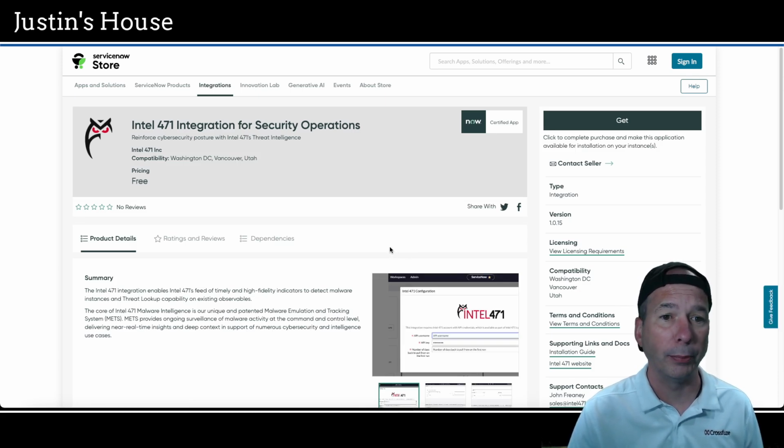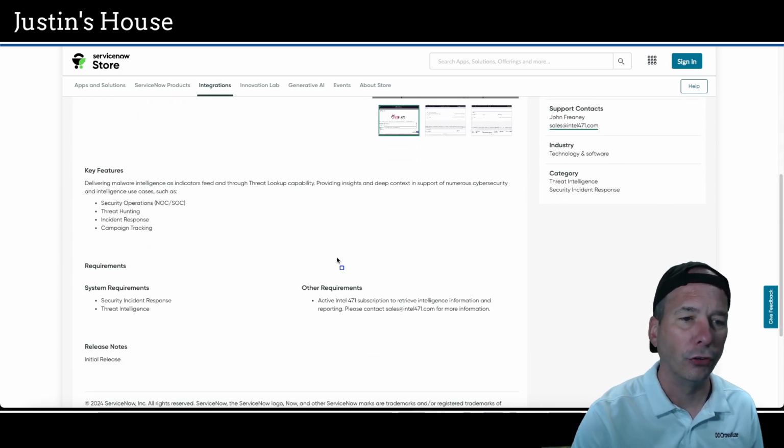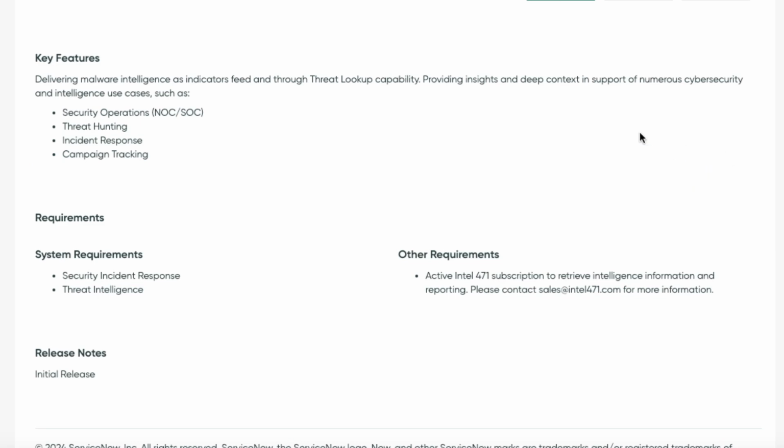Reinforce cybersecurity posture with Intel 471's threat intelligence. The key features for this new app: delivering malware intelligence as indicators, feed, and through threat lookup capability. Providing insights and deep context in support of numerous cybersecurity and intelligence use cases such as security operations like a NOC or a SOC, threat hunting, incident response, and campaign tracking.